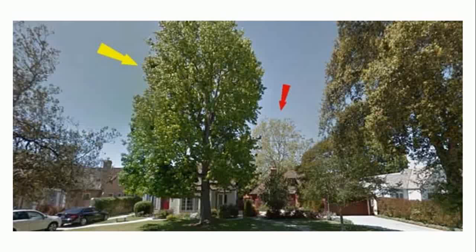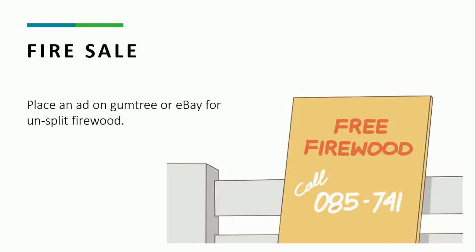Think about maybe a neighbor with rear access through a driveway. You can take out some of the fence. Maybe if you're back onto a park or a back alley or something like that. So it's worth investigating. Next up, fire sale.